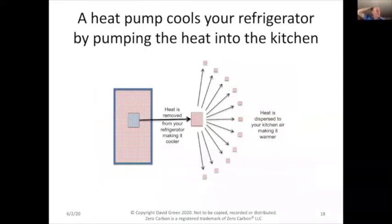So how does a heat pump work? Well, most people think they're unfamiliar with a heat pump, but it's not true. Everyone is very familiar with a heat pump because a heat pump is in your refrigerator. And a heat pump removes the heat from, say, your milk and pumps it from the inside of the fridge to the outside, to the kitchen. That cools the milk down and heats up the air in your kitchen. So if you've ever put your hand down behind your refrigerator, it's warm. That is the heat that was removed from your milk.